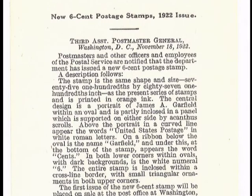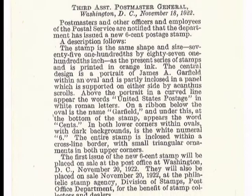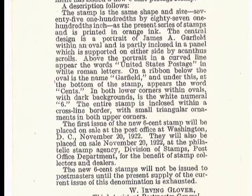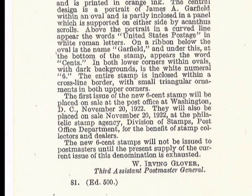He not only established the Philatelic Sales Agency to cater to their needs, he also made an effort to give timely notification of new issues to the collecting public, something only infrequently done prior to his time. Shown here is an announcement by Glover of the 6-cent definitive stamp in the series of 1922. This announcement is typical of those used during these years.